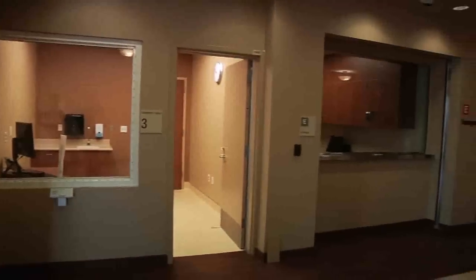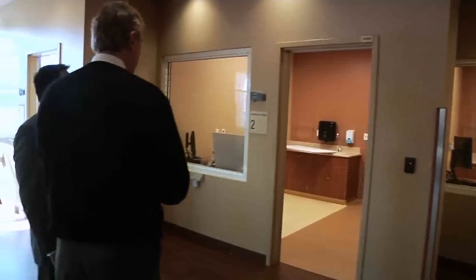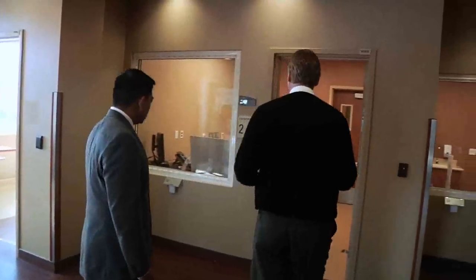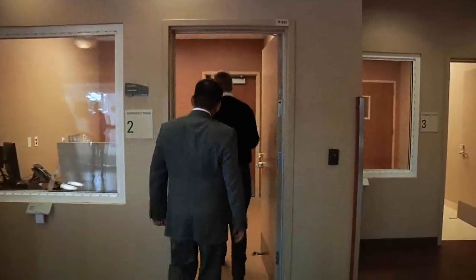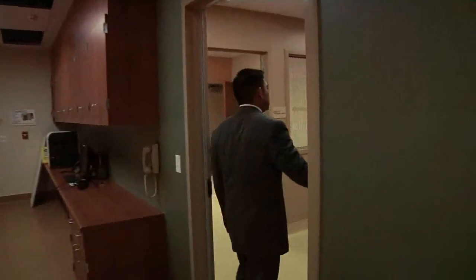So if you're a patient and you're being triaged and evaluated by a nurse, again, which there are the 3 stations here, you have the ability to walk into and be triaged in a private room so that you're not discussing your medical history or medical issues in front of the public. So once you've come through here and you've been triaged, from here you'll be taken directly into the ER itself.